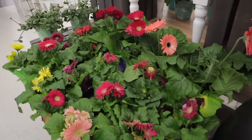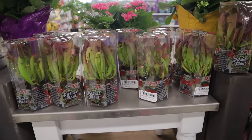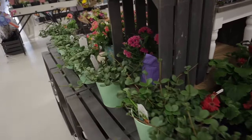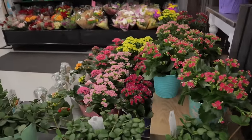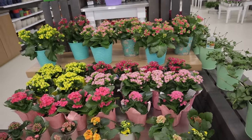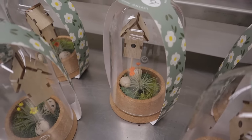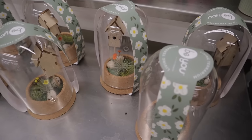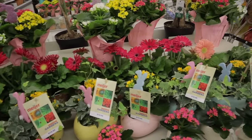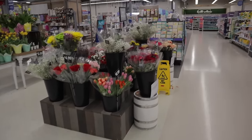They have Gerber daisies. They even have some pitcher plants. $9.99. They actually look pretty good. You know, carnivorous plants can be notoriously fussy, but they're looking pretty healthy. And then we have some Kalanchoes over here. These are so cute. They have little artificial eggs in there and a little air plant. Yeah, we're seeing a lot of the plants for Easter and spring. Really, really lovely. Some cut flowers.